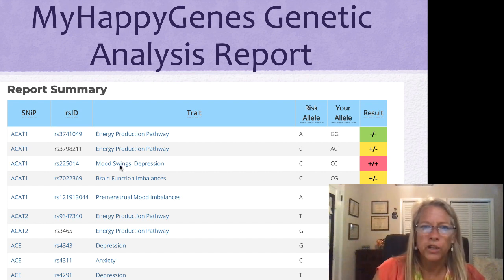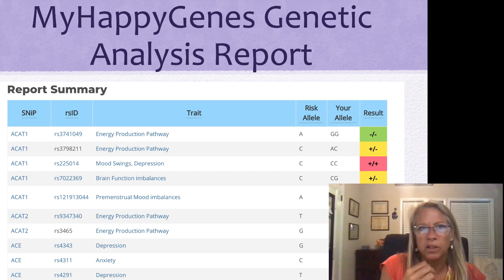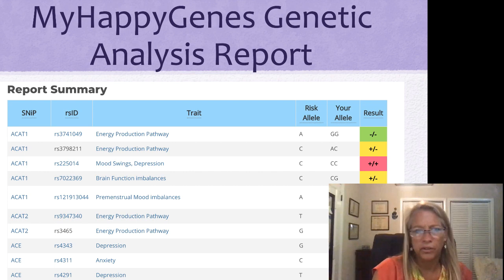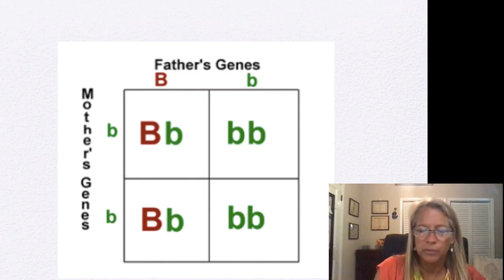so it can lead to these risks of mood swings or depression over here. And when you look at this report, if you click on this, it'll open up a balloon and it'll tell you exactly what that gene does and where I got this information. I have links to studies from PubMed that show that that gene is involved in mood swings or depression. So it's a very comprehensive amount of information. We have probably 500 genes that we have on this report at this point. I keep adding them almost every day. I'll add a new one.